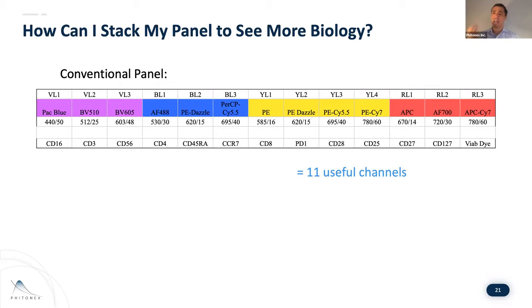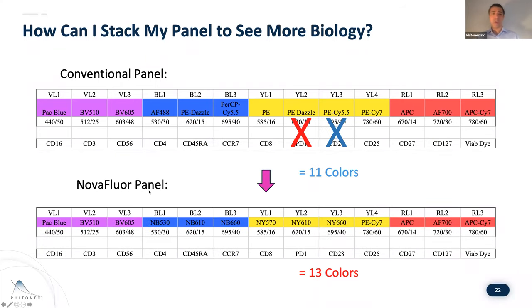What we're really looking at is characterizing a dye so we can use it just like we're going to here. We had talked about this in a conventional panel, you really end up with 11 useful channels because of what we're describing, right? But now what we can do is go in and stack these. We can put 3 Nova Blues off the blue laser, 3 off the yellow. And again, we've protected the red and the violet, as we'll show you when we look at the characteristics of these labels, and really max out and hit all of those detectors.